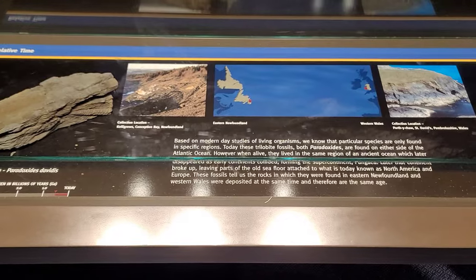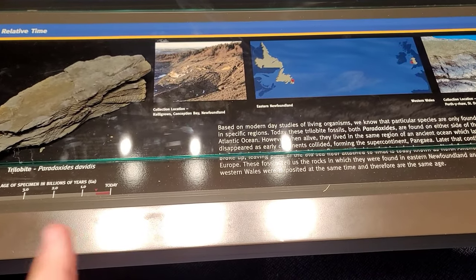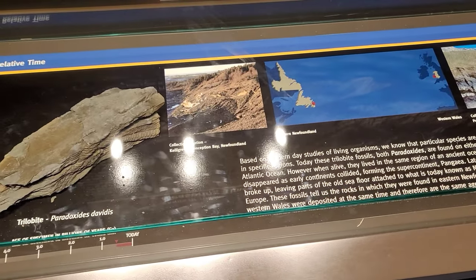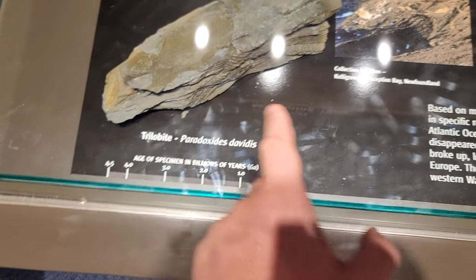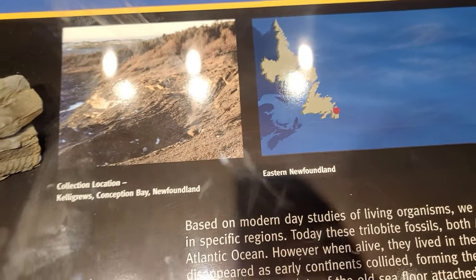This is a really cool exhibit here. It's kind of the same phenomenon we talked about when we were looking at the tetrapod fossils from Blue Beach in Scotland. Here's a similar thing. Here's a trilobite fossil from Killigrew's, Conception Bay, Newfoundland. You can find it right there.